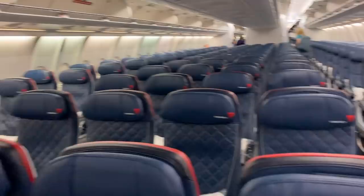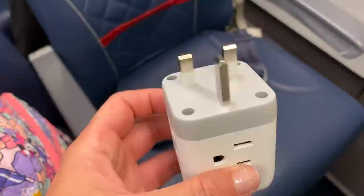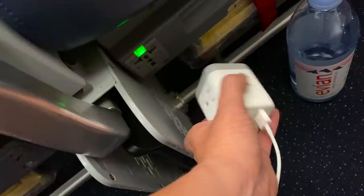This being a much bigger plane and a much longer flight, this Comfort Plus is actually much nicer than first class on the shorter flight. They give us pillows and blankets. It's really, really nice. It wasn't that much more to pay for Comfort Plus, and to me, it's worth it, especially for a flight that's over 8 hours, if you can swing it. I got a converter here that works with UK plugs, so already starting on this flight, I guess I need to use it.